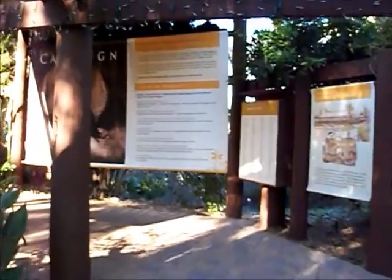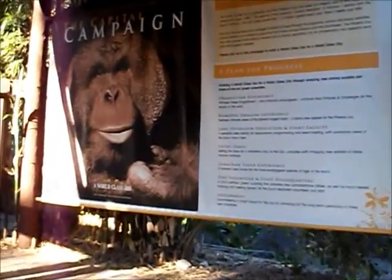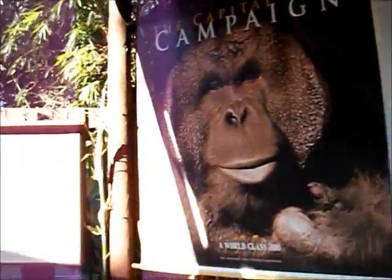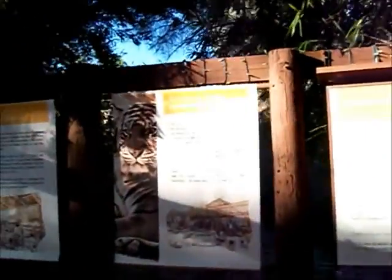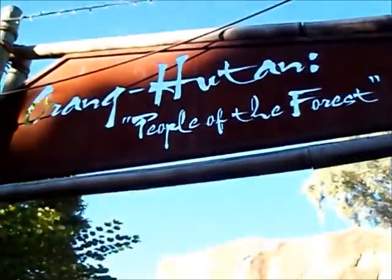Okay, so the orangutans used to be in this little exhibit right here. Well, they ended up getting very nice donations from people who want to support the animals here at the Phoenix Zoo, so they went ahead and they built this amazing exhibit, which I'm going to right now. Not sure if any of the orangutans are out for the morning because, again, like I said, the zoo is technically closed still. But here it is. This is the new orangutan exhibit.